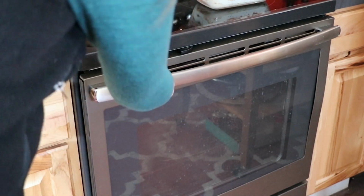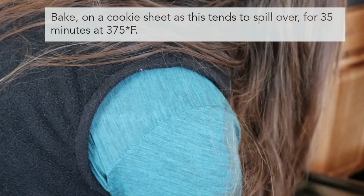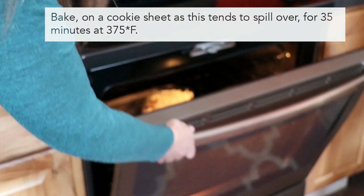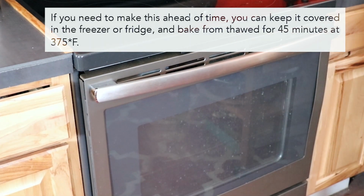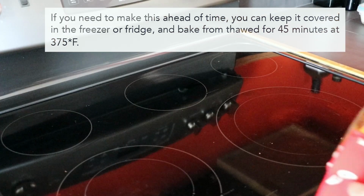Bake on the cookie sheet, as this tends to spill over, for 35 minutes at 375 degrees Fahrenheit. If you need to make this ahead of time, you can keep it covered in the fridge or freezer and bake from thawed for 45 minutes at 375 degrees Fahrenheit.